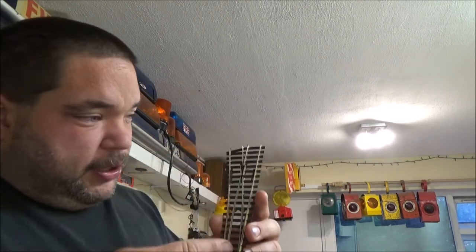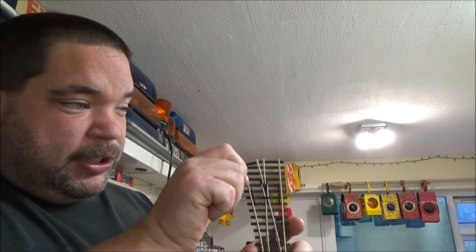Anywho, so I couldn't actually find anything wrong with the point or my wheel, so I have no idea. All I know is the point was shorter than this one, and the spur, I don't know if I'm calling that the right thing, but basically the spur piece was at a bit more of a tighter angle than this. Maybe the angle is what my rolling stock wasn't liking.